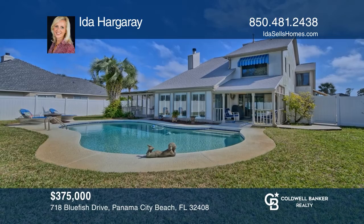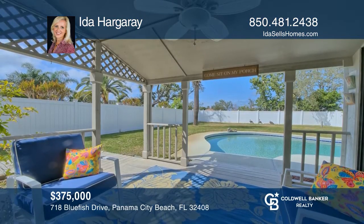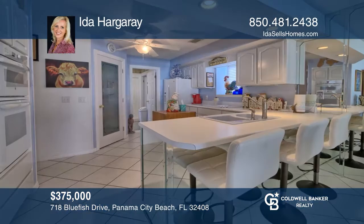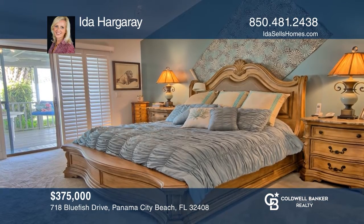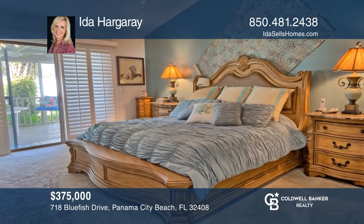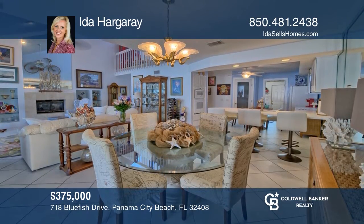This well-maintained home offers 3 bedrooms and 2 1/2 baths. The yard is beautifully landscaped with a privacy fence, in-ground gunite pool, and 2 covered patios. The kitchen has a separate built-in oven and microwave combo and an oversized pantry. It features a spacious master bedroom and master ensuite with a shower, double vanity, and a walk-in closet. Think this is the perfect home for your family? Check it out today by calling Ida Hargaray.